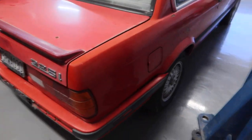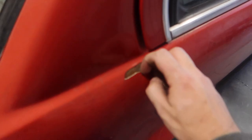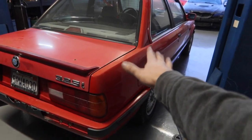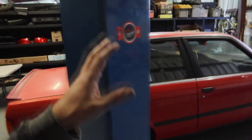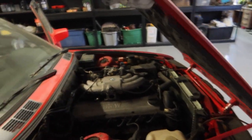My most hated part of this car is this quarter panel right here. Check this out. This is not how you do body work, guys. That is a pretty thick layer of Bondo. I don't know if I'm going to be replacing that quarter panel or not. We'll see when the time comes. For now, this is just an introduction video. Other than that, it's actually a pretty decent example of an E30.